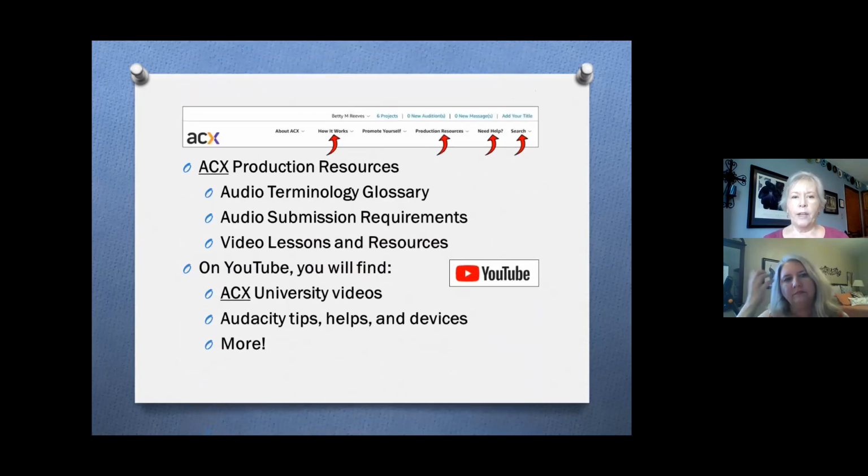The top of the homepage looks like that. You can see that my name is right here, and it tells you how many projects I have, and it will tell me if I have any messages. This is how it works. This is production resources, which includes terminology, submission requirements, and it gives you all kinds of video lessons and different resources that you can go to. You have another arrow for need help and one for search.